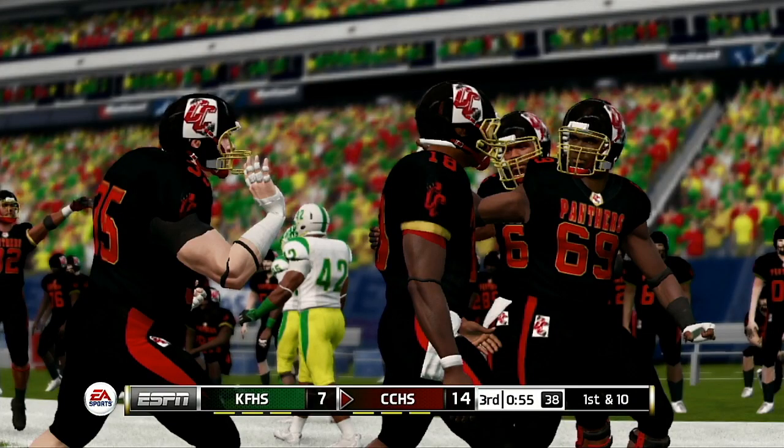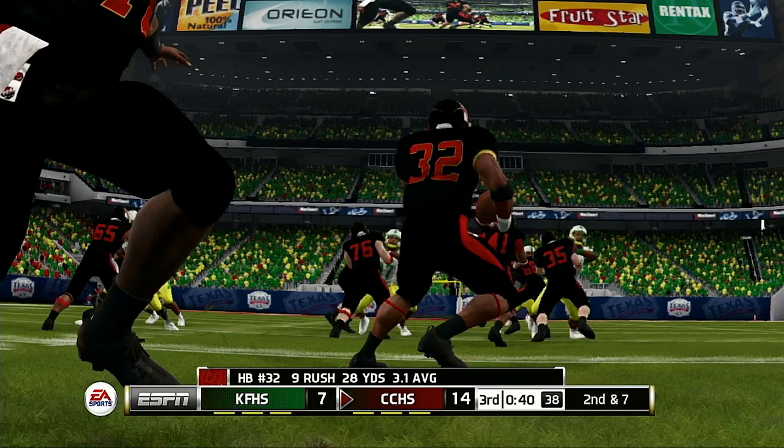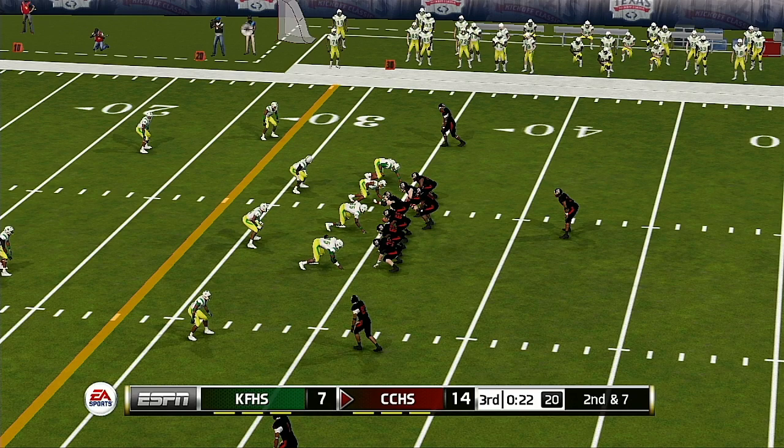From the 38-yard line, first down. Maybe 3 yards on that run. Good stop there by the freshman. You got to be careful with this attack because one missed tackle could mean trouble. Here we go. Tight right. Knock him down for a loss.